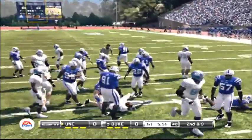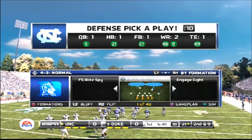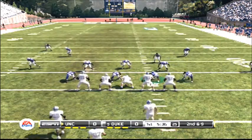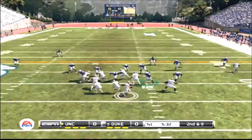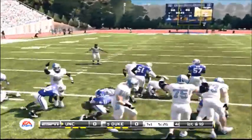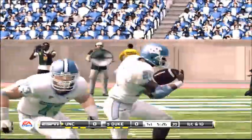Takes a handoff inside and stopped immediately. Maybe a yard on the run by the tailback. Second and 9. Ball on the 21. Got a man. Watch out here. Good tackle there in space. You know, if you use him in this offense the right way, it's almost like you have an extra wide receiver. He's that good.